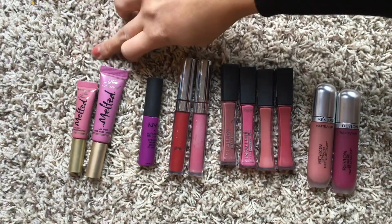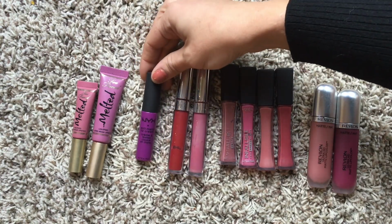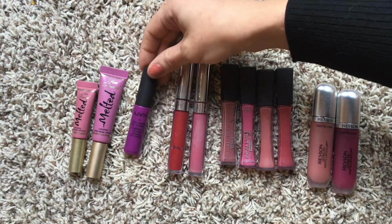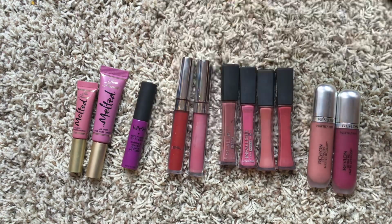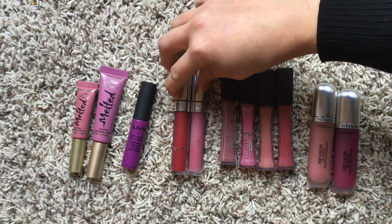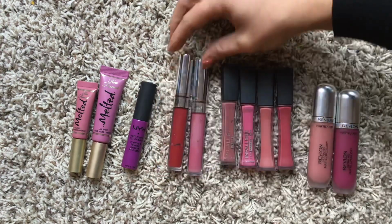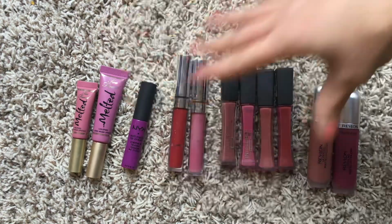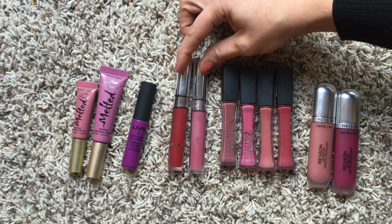So I have 2 of the Too Faced Melted. I have 1 of the NYX Matte Soft Lip Cream. This actually is a great formula for drugstore. I would recommend those to people if they're on a budget. I have 2 from the ColourPop line. This is the Satin Lip Creams. I used to really like these, but the more I get to know other products, the less I like these. So these might be decluttered soon.